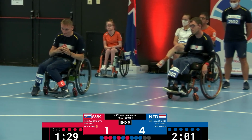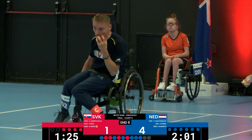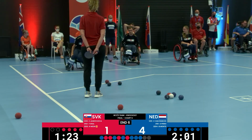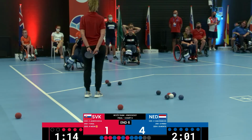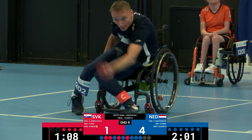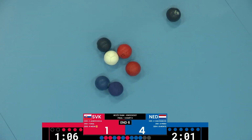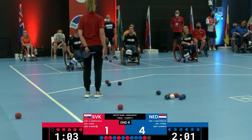Mazik is going to throw first. He really has a lot of balls in front of him. Maybe he could use that blue one that we see in the right side of the jack. Move that a little bit and make his ball score. It's a very difficult shot, but it's possible. Yeah, well played. It's not enough, but it was a really very good attempt.